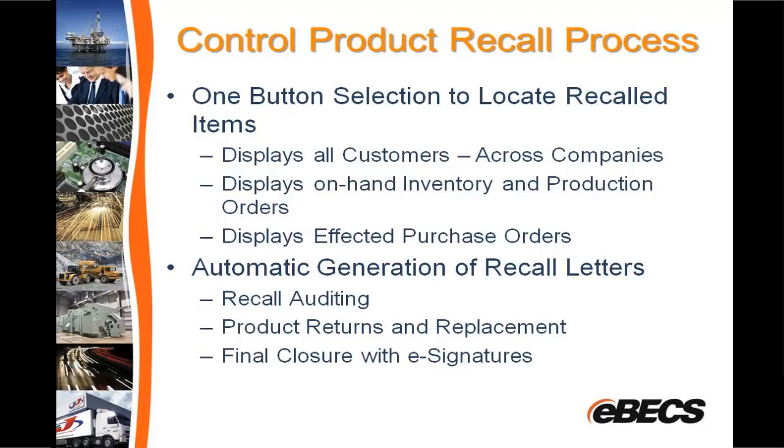And of course, the product recall. The FDA requires that we can demonstrate that we can do a product recall. In today's environments, we can execute those recalls with one button, and we can take a look at all of our customers, or we can look at the basic raw material that is several levels down. Maybe that's the component of the recall. You know, we can go up and take a look at where that raw material was used. We can locate all the customers that it went to. And if we're running multi-companies, we can also look across companies in case we did transfers across companies.